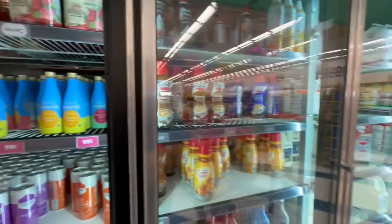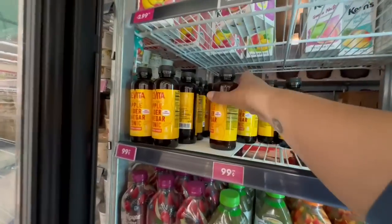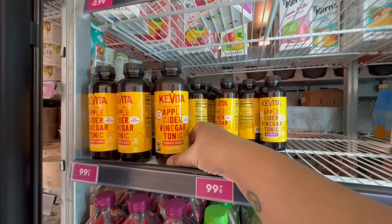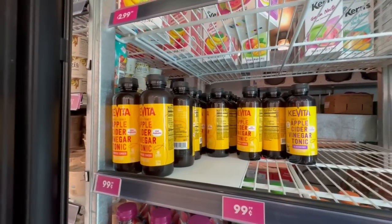And let's see, they also have these. They have the Kavita apple cider vinegar tonic. Ooh, I love, that looks really good, actually. Yeah, I'm gonna try this one too. I hope you guys are finding some of these great deals at your local store.